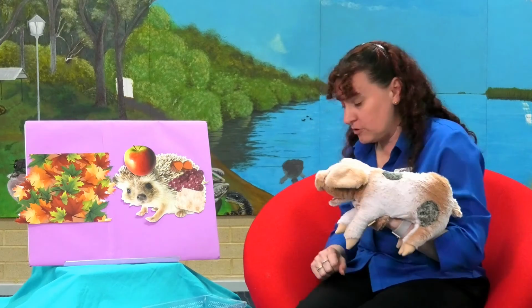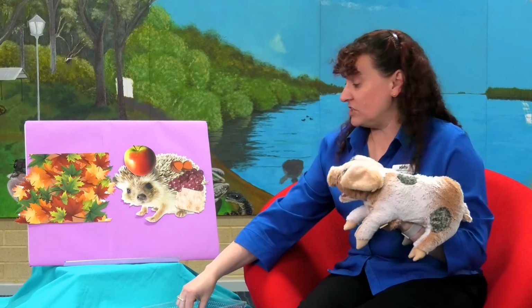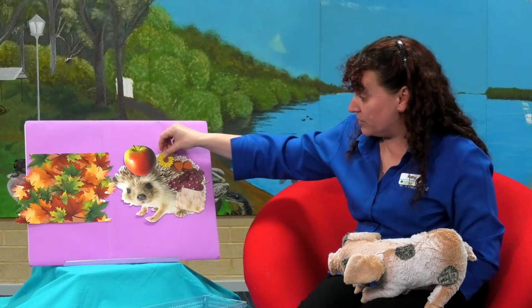So she curls herself up into a little ball and she rolls around on the ground, rolling all about in the dirt. But when she pops back over, the apple, the acorns, the grapes and the paper are all still stuck in her quills. But to make matters worse, she now has a flower stuck in her quills as well. Oh no, poor Hedgehog.